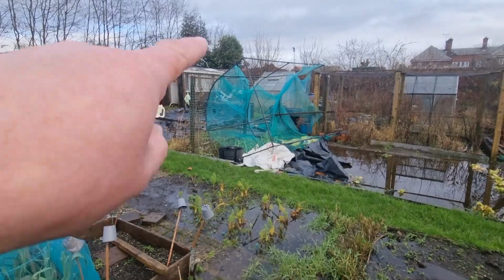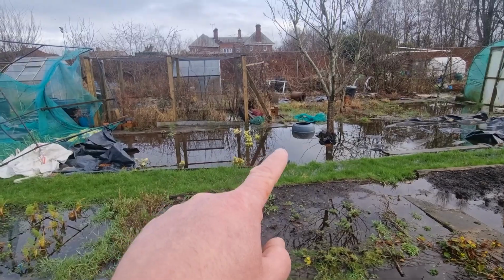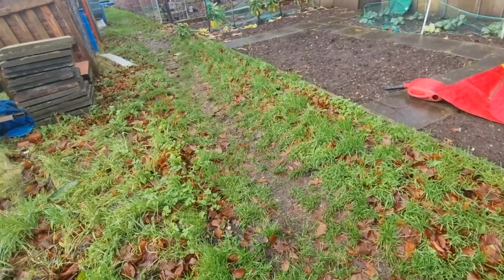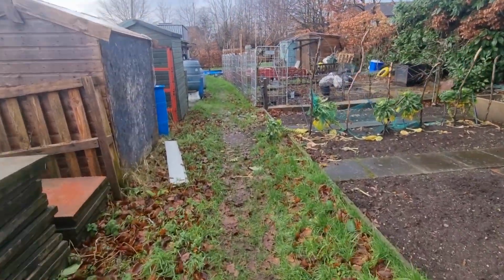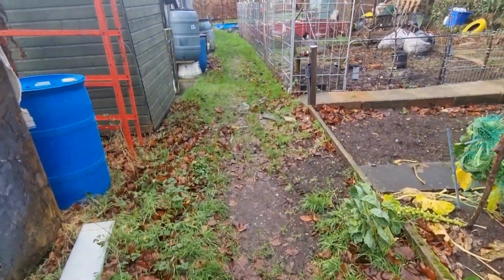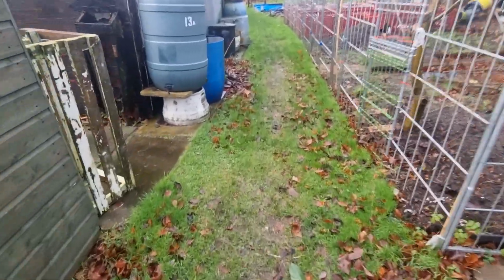I think the wind's caught that. That should be there, I think. Or was it down there? Not too sure. No. Even this path, which we've got on a bit further on to other allotments, the other plots even. Even this is all soggy. Where's this flooded up to?